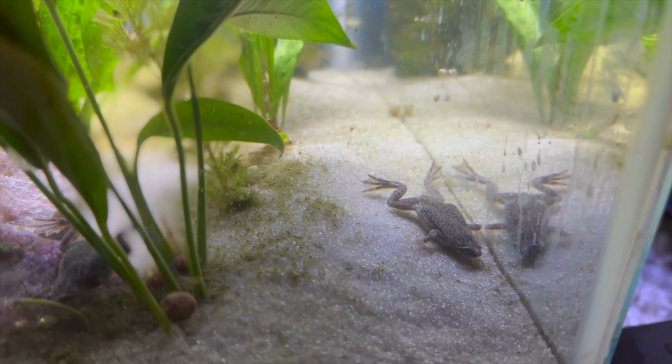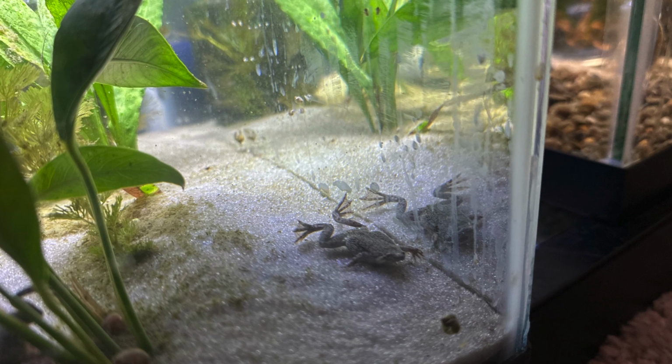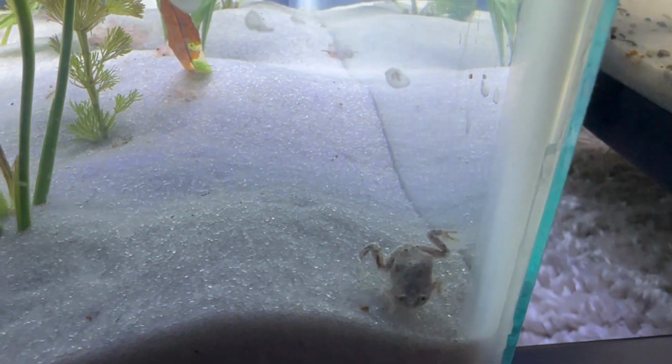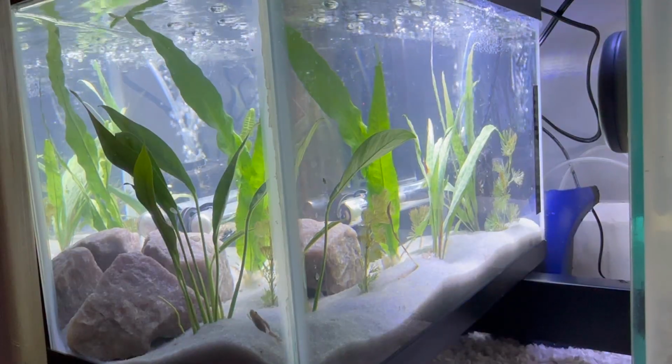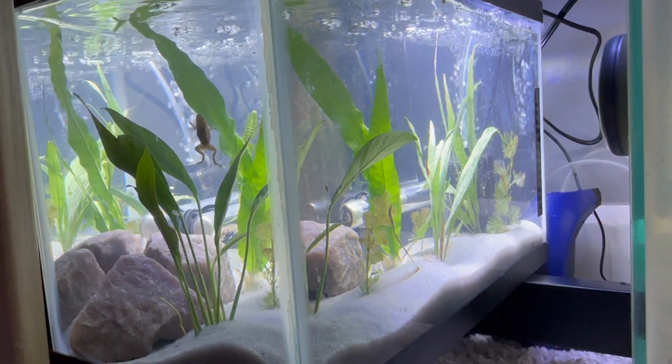It is crucial to remove the eggs and allow them to grow out in a separate tank, as ADFs are cannibalistic and will eat any eggs they find. Fill a separate tank with the same water and slowly raise the temperature to 80 degrees Fahrenheit. Higher temperatures will encourage the frog eggs to hatch quicker. This will take 3 to 7 days.